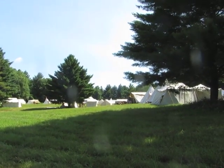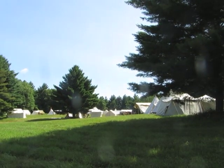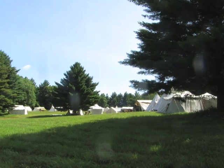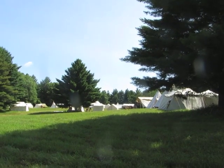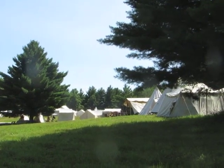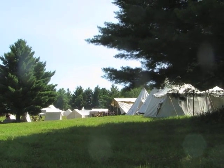The great Fort Folle Avoine Rendezvous. It's like stepping back in time to northern Wisconsin's fur trade era at Fort Folle Avoine Historical Park.